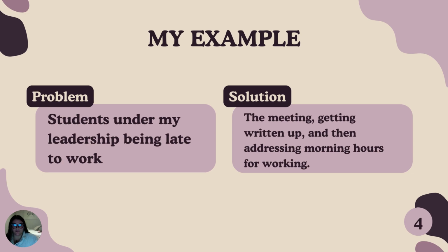That does not work in the real world, and my supervisor asked me to fix this problem. So I had to discuss the importance of showing up on time and then had to write them up. This is not what I wanted to do, but I also brought up how we can schedule them to come in at a later time. But once the meeting was over, nobody wanted to reschedule, and the problem ceased to exist. So that fixed the problem.